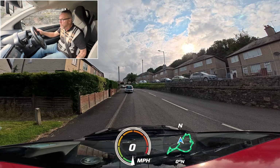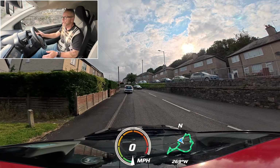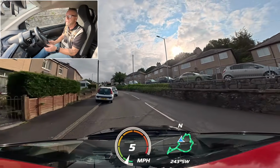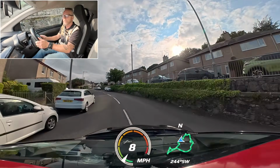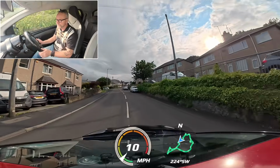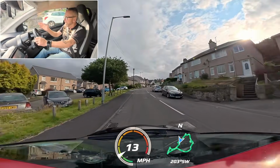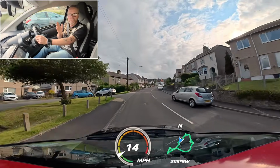Boom, boom, boom, boom, boom. And over my right shoulder. Can you hear that? That's called an engine. You needed to move away uphill. There we go, and away. There is enough room for 2 cars up here, okay? But just be aware, try and stay as close to that curb as you dare.